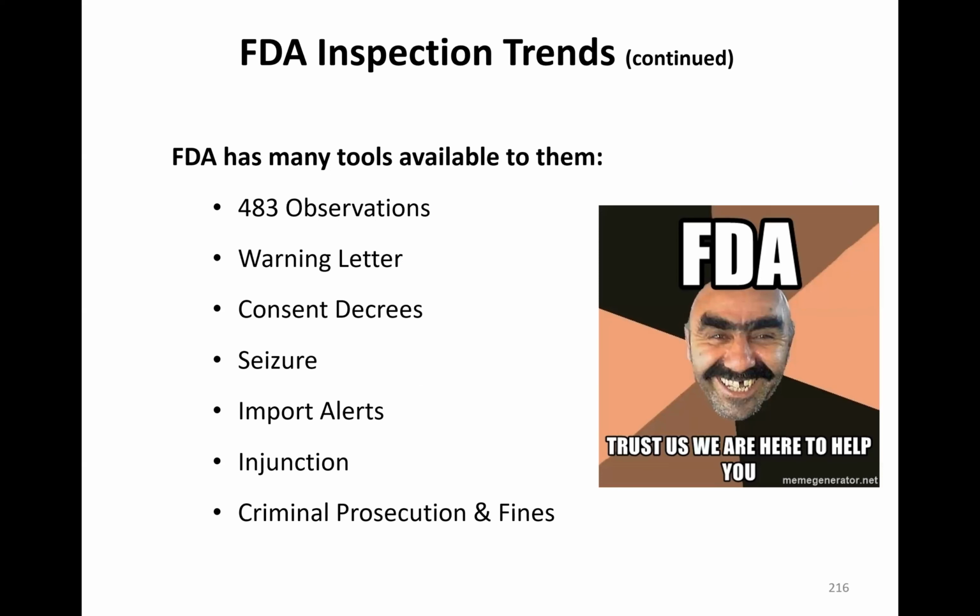The 483 observations on site out of compliance, the warning letters, and escalation of the 483. The warning letter can get escalated to a consent decree. You can even get a warning letter or consent decree right out of the gate if you have issues that are that egregious. Seizure, import alerts, injunction, criminal prosecution, and fines.